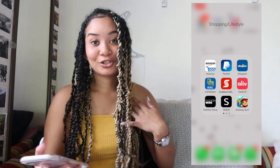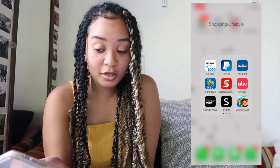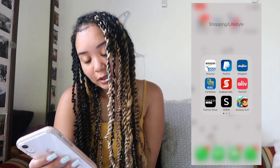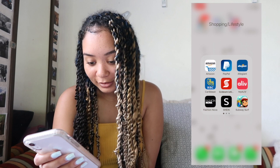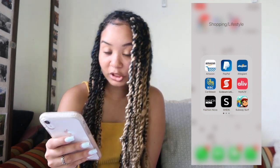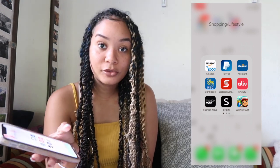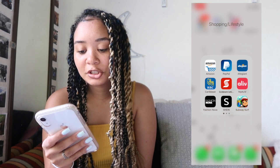Now we can go into our shopping and lifestyle folder. The ones that I use the most on here would have to be Amazon, Shein, Fashion Nova, the Maya Live app, which is my phone carrier. I play Subway Surfers when I'm really, really bored. Allegiant is just the airline that I use when I travel to my sister. Google Drive, if you guys don't know.